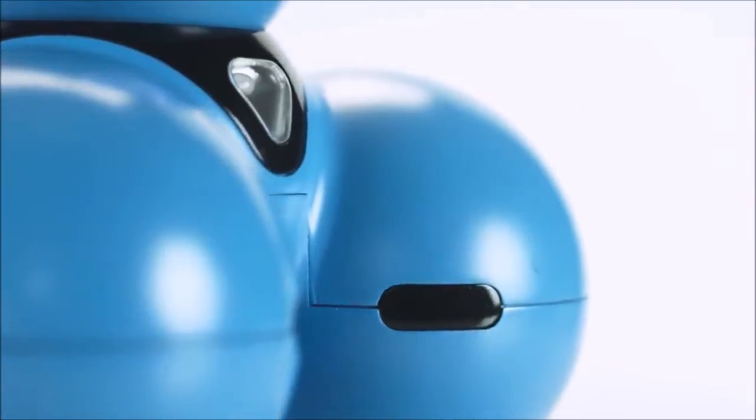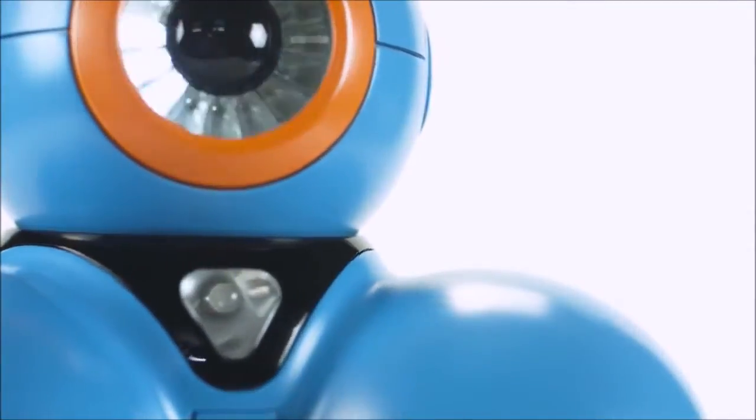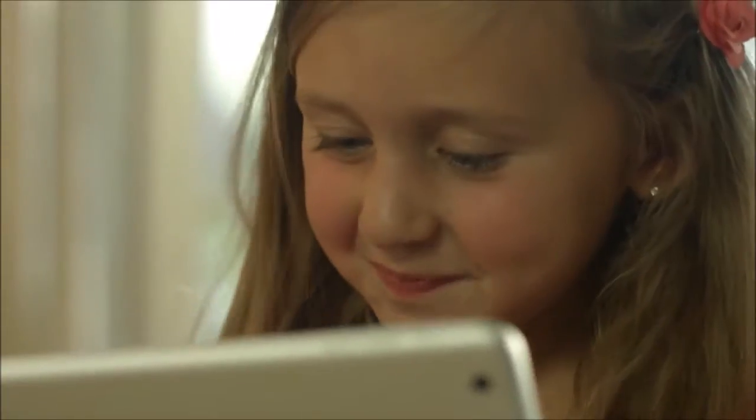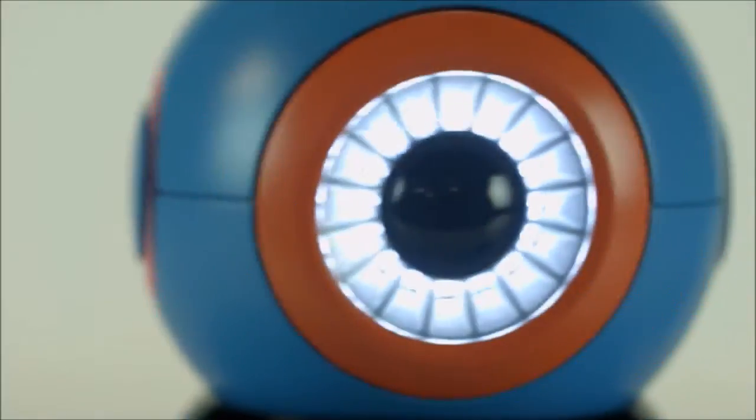Learning to program isn't just to become a computer programmer. We want to help shape future innovators, thinkers, and leaders. And the future is today.